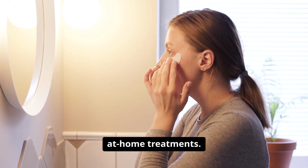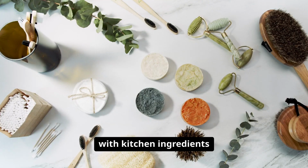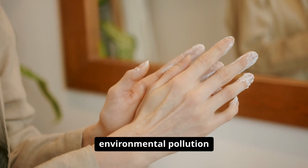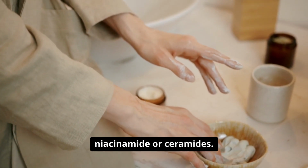Be cautious with at-home treatments. DIY scrubs and masks made with kitchen ingredients might sound appealing, but they can sometimes do more harm than good. Protect your skin from environmental pollution with barrier-reinforcing ingredients like niacinamide or ceramides.